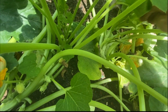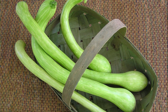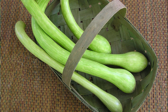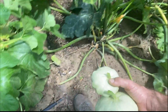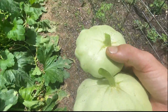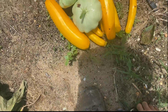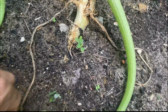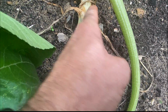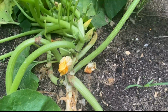Now there is a variety of squash called Trombetta, or trumpet squash, and it is squash vine borer resistant. And I think it's because it's actually a gourd and not a squash. But I've grown it before, and it is really good. You can see it really good here. See how the inside's gone there? And just eating this squash plant away.